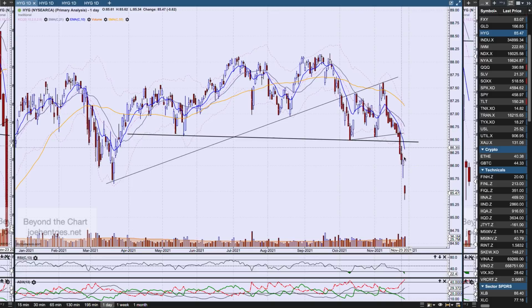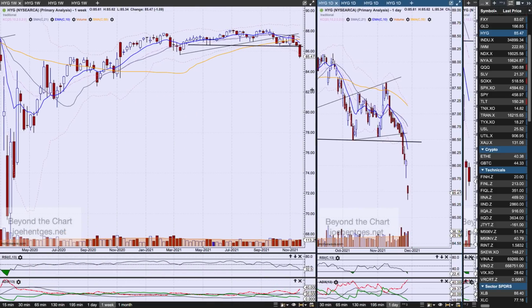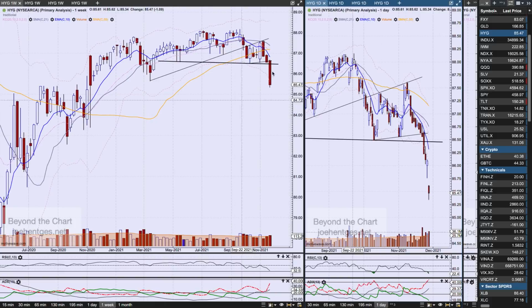Something just doesn't seem right, because of the way this was plunging in here. And then we get this price action that we got on Friday. Let's take a look at the weekly chart, and you can see even more dramatic in terms of the kind of move down, $1.09 on Friday. This is the lowest close of the year. It's the lowest close on HYG since the week of November 8th, 2020.